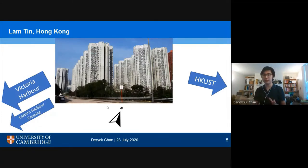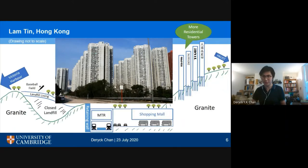So this, where I grew up, looks like a bunch of standard Asian-looking residential towers, but underneath it is a whole underground world. Where I was standing as I took this picture was actually on a granite outcrop that was a disused landfill from a few decades ago. People put a lining on top and rehabilitated the land into a baseball field. And then right next to it, there's a sharp drop into a natural valley where there is now a railway station that is partially submerged into the rock and partially sticking out into the air.